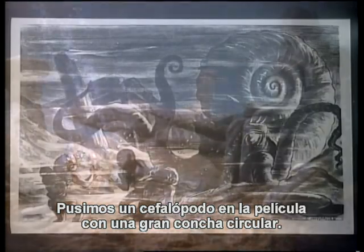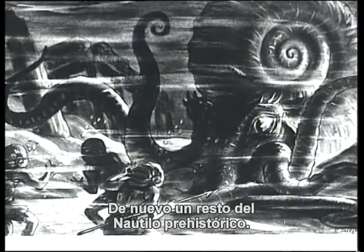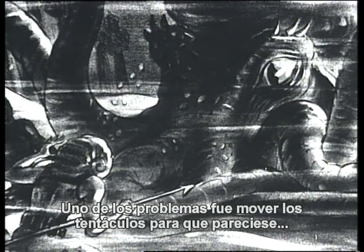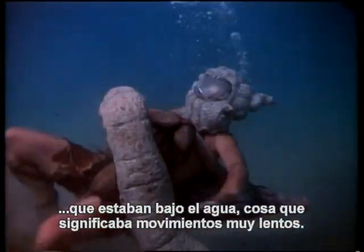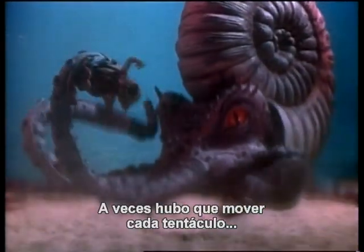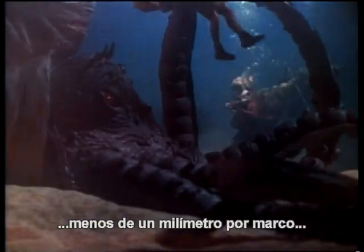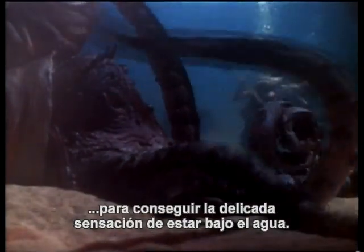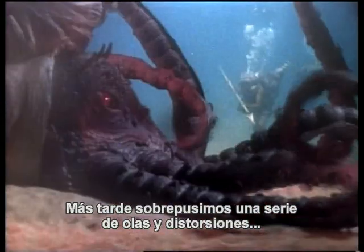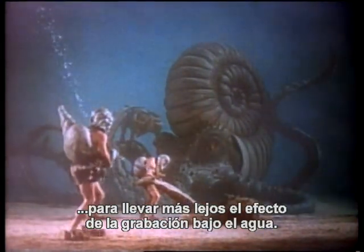We had a cephalopod in the picture underwater with a great circular shell, which again was a hangover of a prehistoric nautilus. And one of the problems, of course, was to animate all the tentacles so that they looked like they were underwater, which meant very small movements. Sometimes one would have to move each tentacle about less than a millimeter a frame in order to get that subtle underwater feeling. Of course, later we printed over a series of waves and distortion to give the further effect of the underwater shooting.